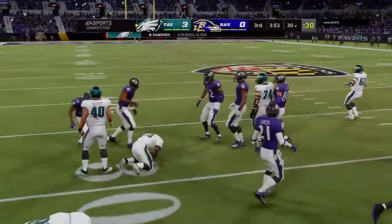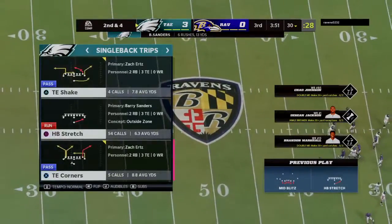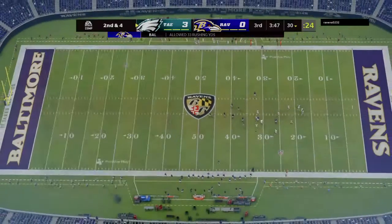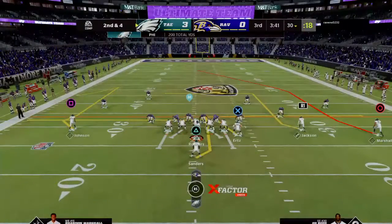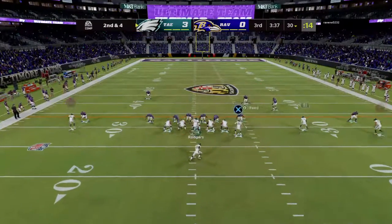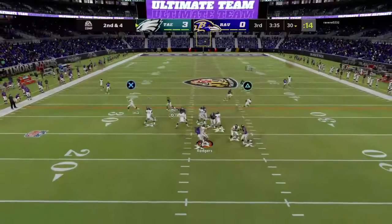I think getting the running game going a little bit more, because I thought in the first half they didn't get it moving the way that they would like. They had success throwing it, but I think these first couple of drives, they'll want to get those running backs going and give them more opportunities, and I will guarantee you that those guys will lock.